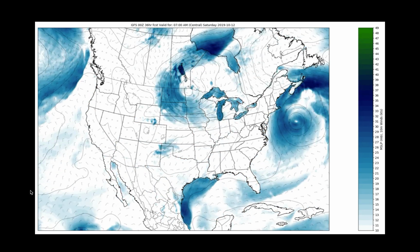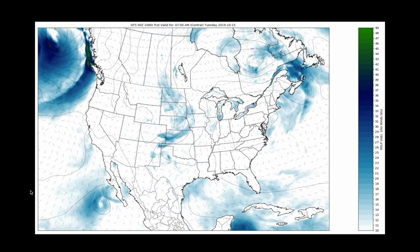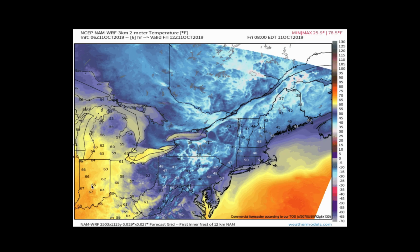Still dealing with some of the strong winds here as we begin the weekend. Those begin to die out, though, as we head into Saturday and Sunday. We'll look at those closer as well.